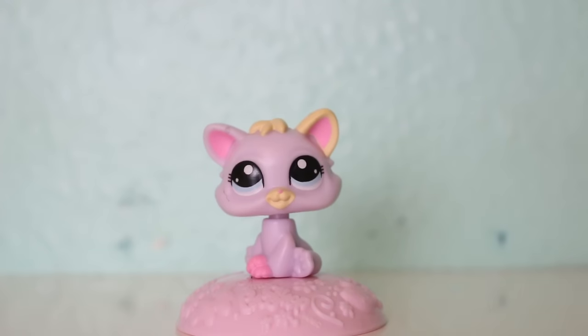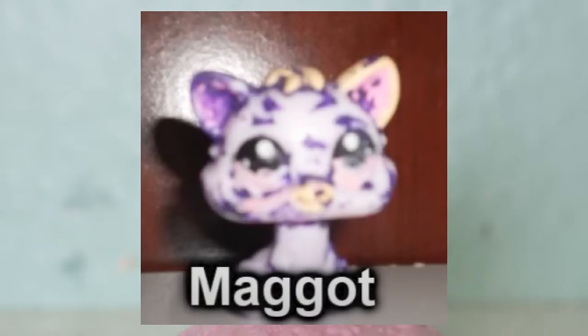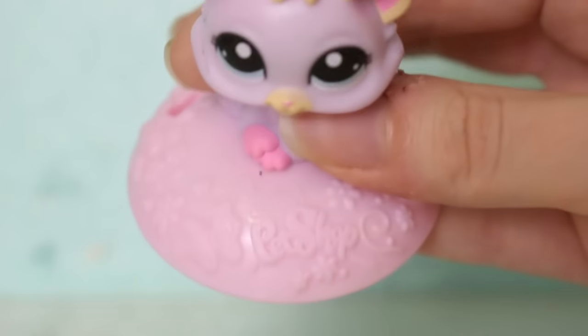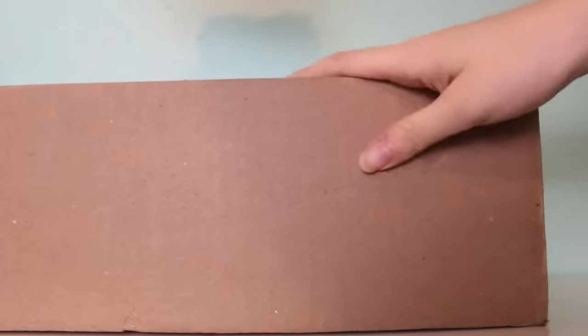I am pretty sure this is the exact pet that I absolutely maimed and turned into maggot. We don't talk about that. I love the pastel colors and her base is honestly super cute. I usually don't really care about these, but this one is it. Next up, I'm gonna share what's inside this little baggie and this giant box.